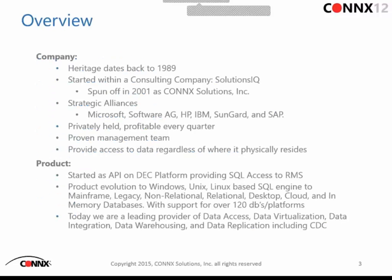So who is CONNX Solutions? Well, we've been around for over 25 years, since 1989. We originally started out as a subsidiary to a large consulting corporation called Solutions IQ, and we were spun out as a standalone company in 2001. We currently have relationships with companies like Microsoft, Software AG, SAP, SunGard, IBM, and many, many more. We're a privately held company and have been profitable every quarter since inception and have a proven management team.